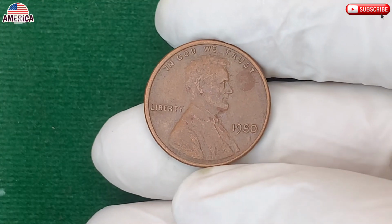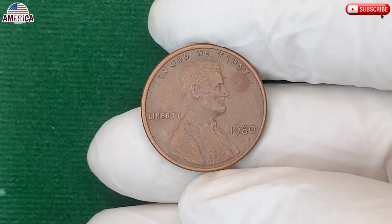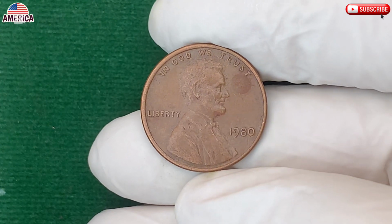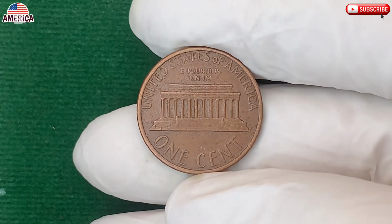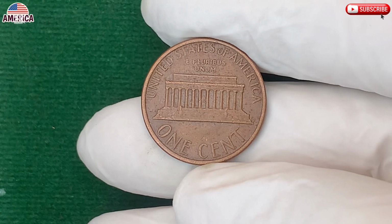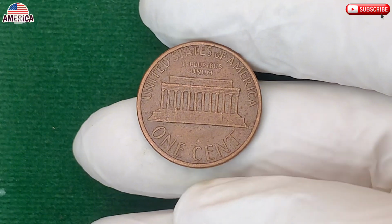Today's video is for you. We're diving deep into the fascinating world of the United States 1-cent Lincoln penny, specifically the 1980 mint mark. This coin, which you've probably come across in your daily life, could be worth far more than you think. What seems like a simple penny may have the potential to be worth thousands of dollars. Stick with me to find out why the 1980 Lincoln penny could be hiding a treasure worth $82,000.